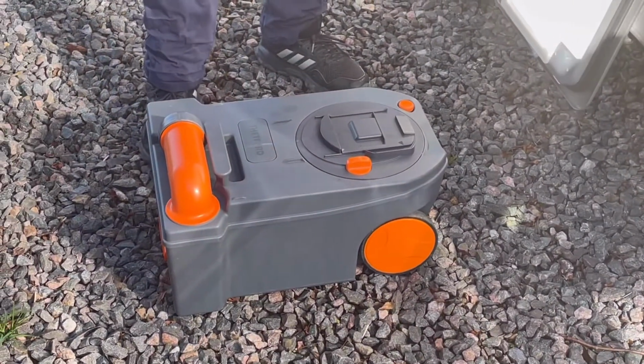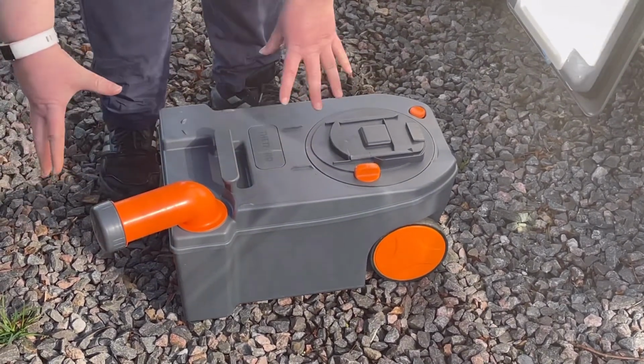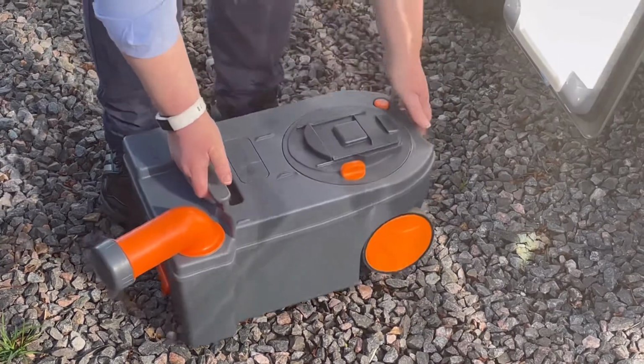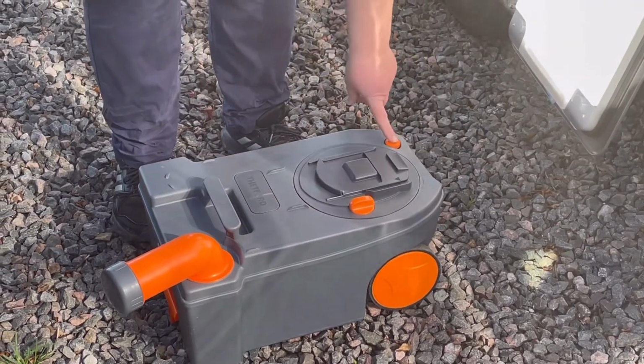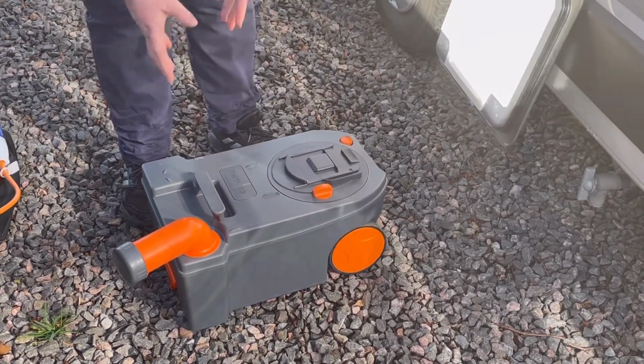To empty your toilet cassette, you pull this round, unscrew it, and then you tip it all out. If you find it's going quite slow, there's a little orange button here, you press that and it'll do a bit of an airlock and it'll all come out quickly.